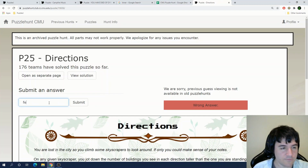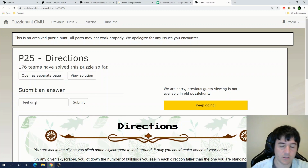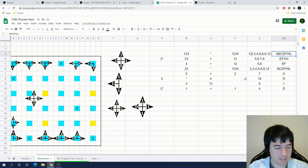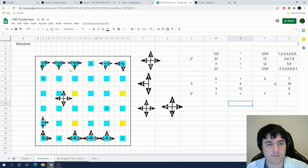Okay, so I was just trying a few answers in here that were coming up from my Nutramatic results, and I tried the answer feel grid, and I get this partial confirmation of keep going. So I'm pretty sure feel grid is what's supposed to be spelled out here, but then there's some other step that we need to do. So it could be Braille. Well, let me see if I can completely fill in this grid then.